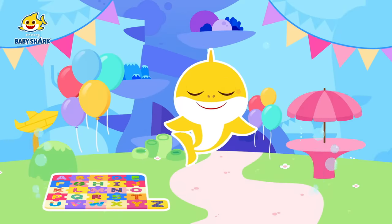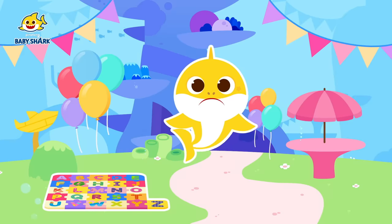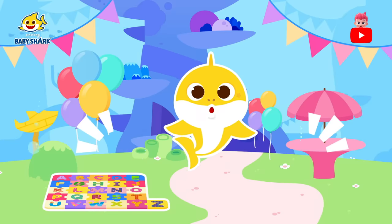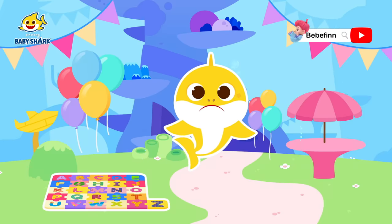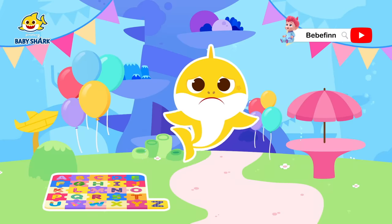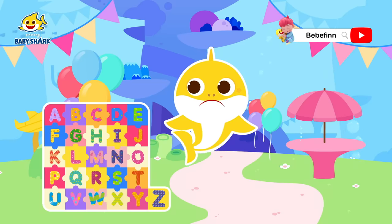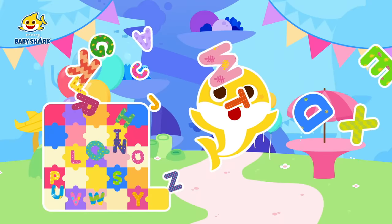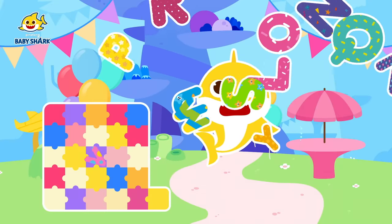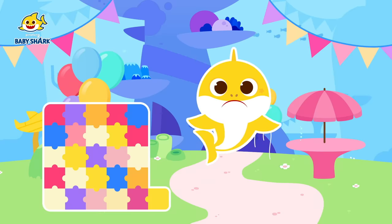Hi, friends! Today we're having my birthday party. But why aren't any of my friends here? Everyone said they would come. Oh, I guess I'll play with the alphabet puzzle by myself. Oh no! My alphabet's floated away! Friends, let's go catch my letters!